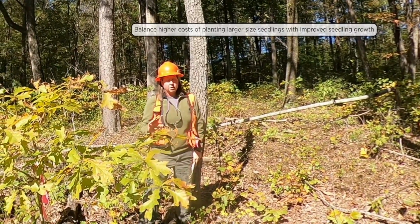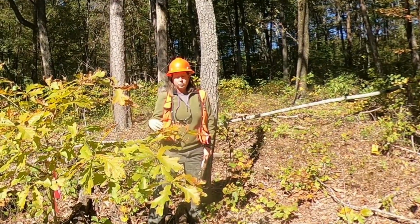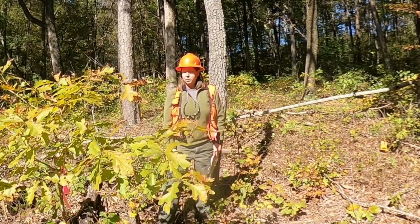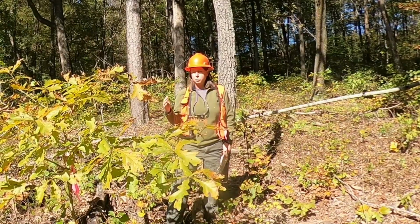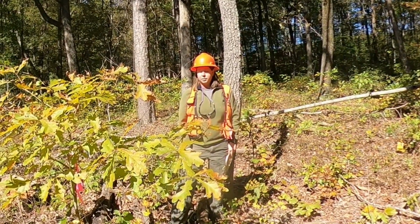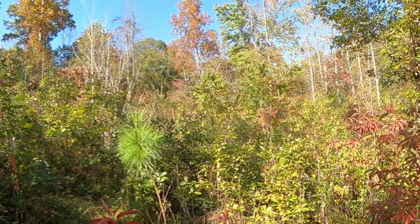And if you're in an area with deer, you want to get that seedling above deer browse quickly, and one way you can do that is plant larger size seedlings. If you're in an area with a lot of deer, you're going to have to consider fencing, you're going to have to consider repellents or shelters. That's a really important part of artificial regeneration in many areas.